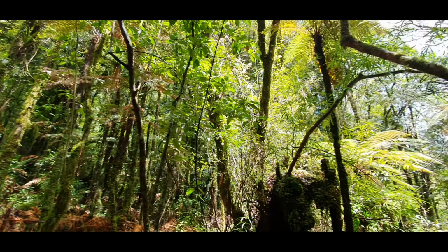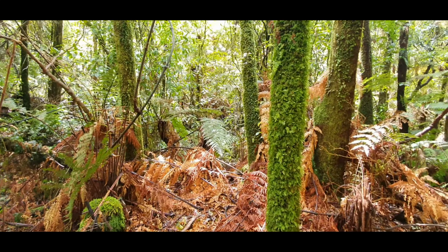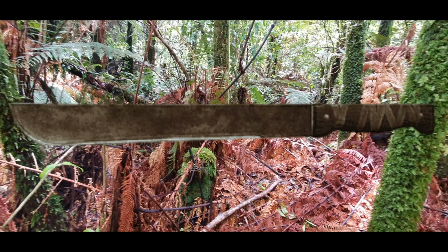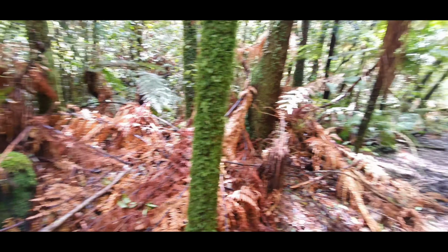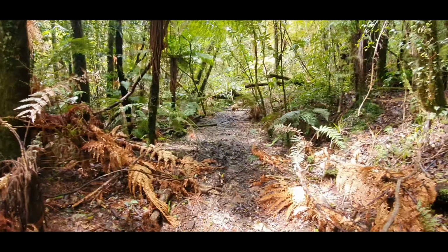Extremely green. It's amazing. Doggo's off running. You know what I forgot? The machete. Dog looks interested in something out there. Alright. Your boy's there.